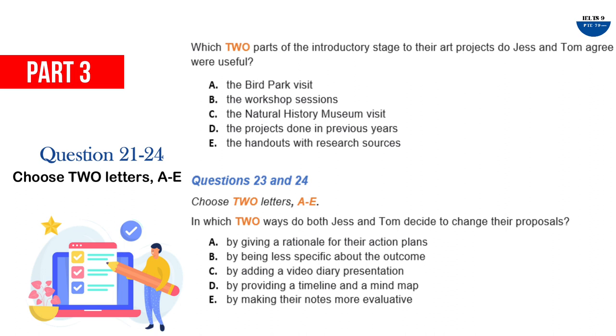Part 3. You will hear two students called Jess and Tom discussing their art projects. First, you have some time to look at questions 21 to 24. Now listen carefully and answer questions 21 to 24.